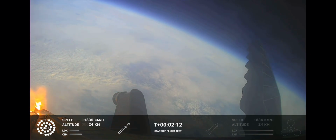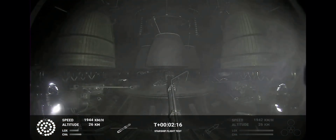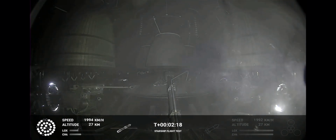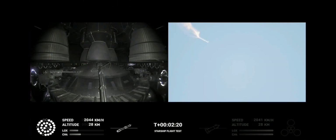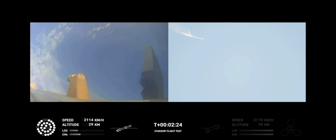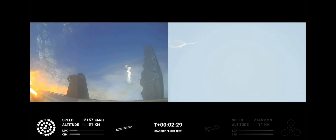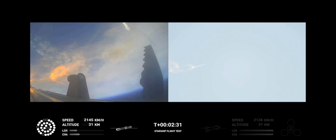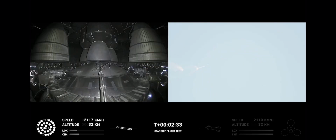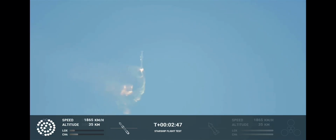Onboard view from Starship. And there's views of the Raptor engines on the second stage as we prepare for stage separation. Now, after stage separation, the first stage will flip and begin a boost back maneuver for landing in the Gulf. Booster cut off. Beginning the flip for stage separation.